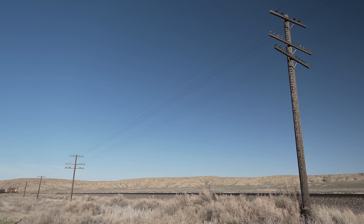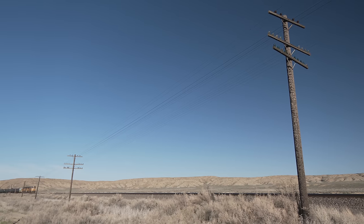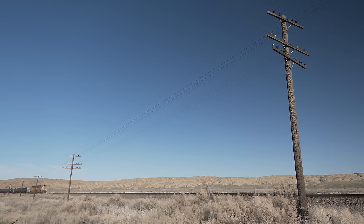UP 8431 West leads an ethanol train past a forest of code lines near Thayer at milepost 785.